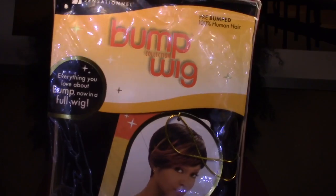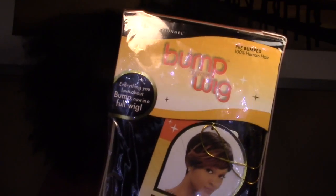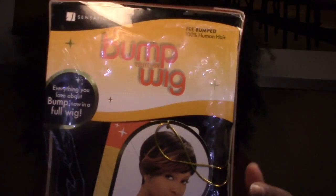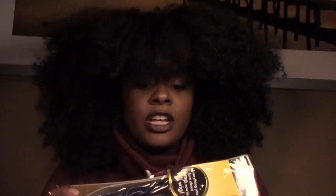So I believe it comes in around 6 colors: 1, 1B, 2, 4. It has these funky colors as well. This color is called Autumn, and I got the color Champagne. It's basically just a number, about a 1B colored wig with streaks in the front, blonde streaks and white blonde streaks.